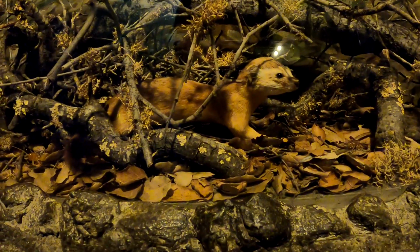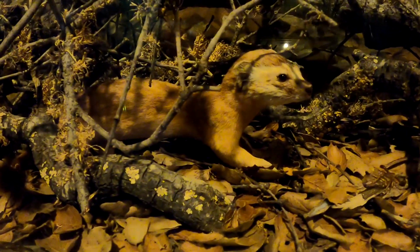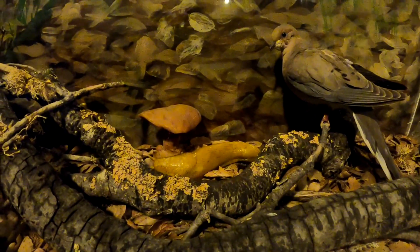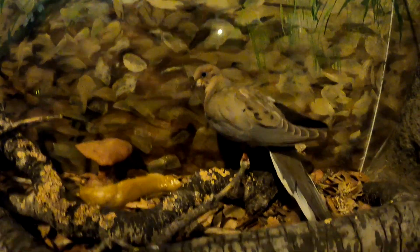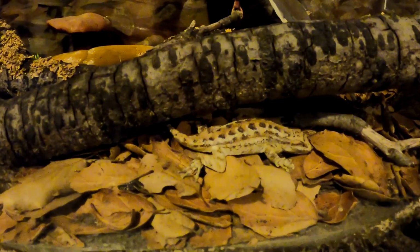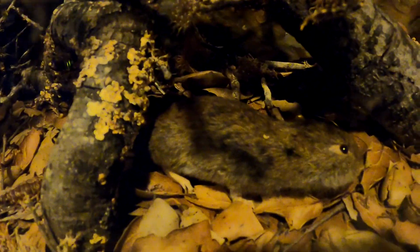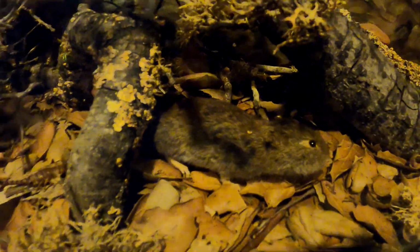Now that, what is that thing? It's a weasel. And a good old banana slug. And the bird is a dove. And a lizard. And a toad. And someone here is a scorpion. I'm not seeing the scorpion yet.